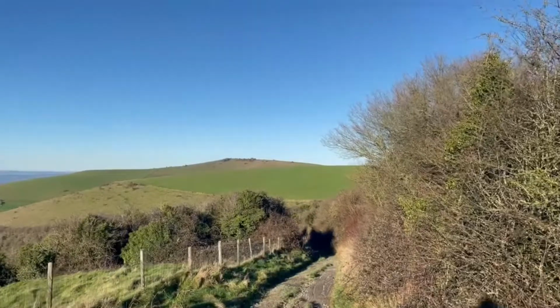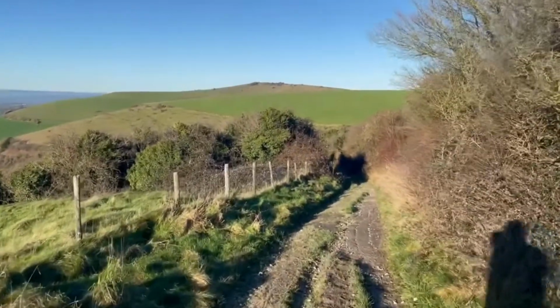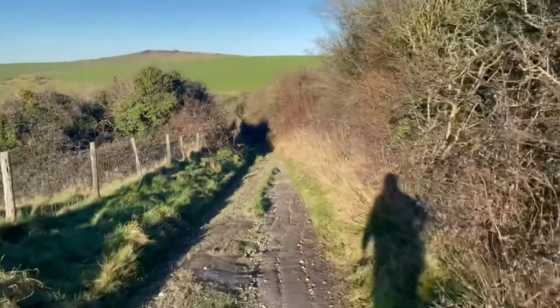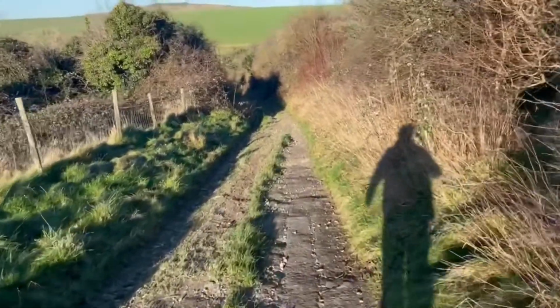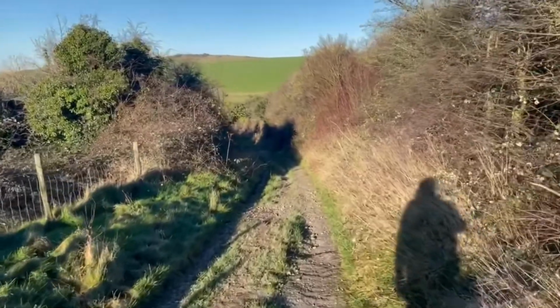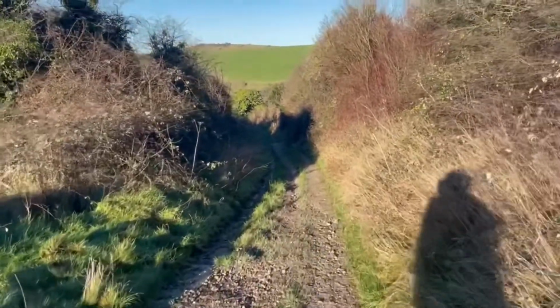Not been here for donkey's years, so a bit of a voyage of discovery today, so let's come along and see what we can find. This is the path down. I'm following a Landranger map route. I think the paths are pretty well trodden around here, so it shouldn't be too difficult to follow, hopefully. I'll walk down here, I'll pick it up later on and see where we're getting to.